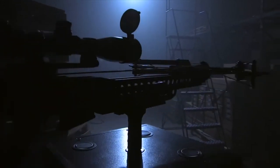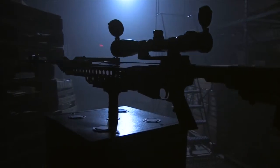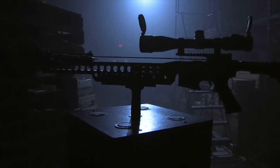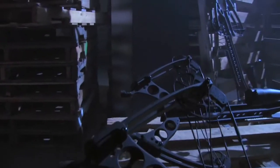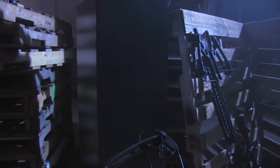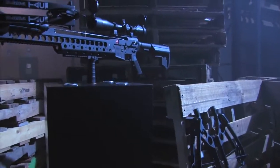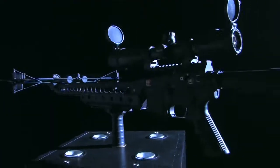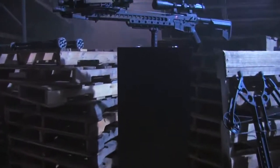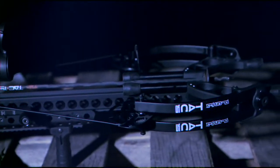Forget everything you thought you knew about crossbows. Only PSE, the inventors of the first compound crossbow, could bring you the most revolutionary new products to ever hit the crossbow market. Introducing the new line of tactical assault crossbows by PSE. A marvel of innovation and engineering, PSE's new TAC Series includes the most powerful and accurate crossbows ever to hit the market.